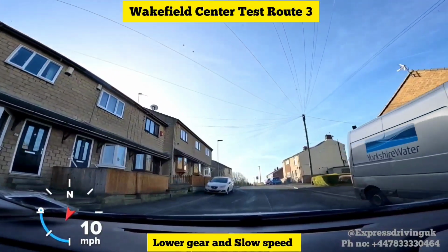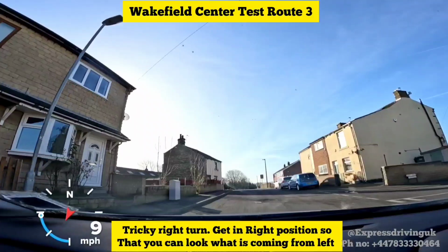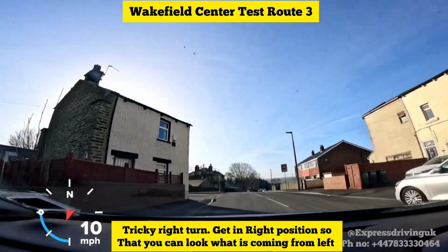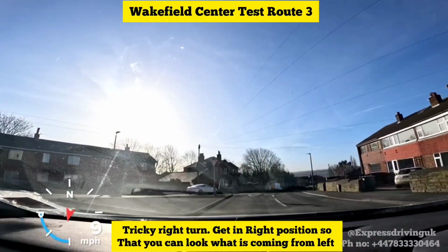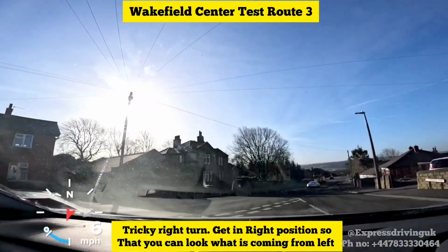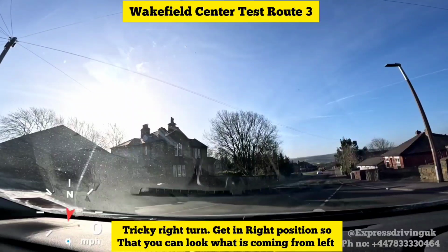Now the next situation here is a T-junction. It's a tricky T-junction. What we must do as we're approaching the give-way lines is position ourselves so we can see up and down the road, so left and right, especially to the left. So go a little bit wide here and turn into the give-way line and stop here just to create the angle. Okay, it is tricky.